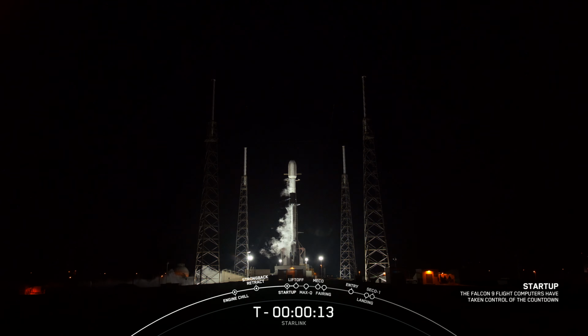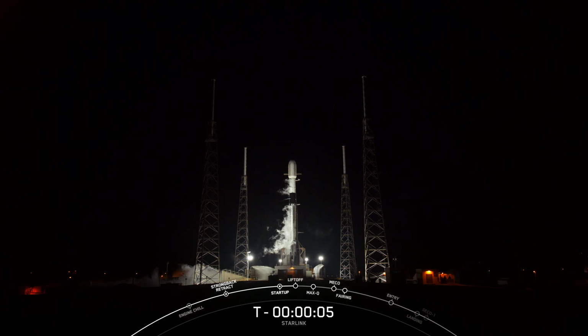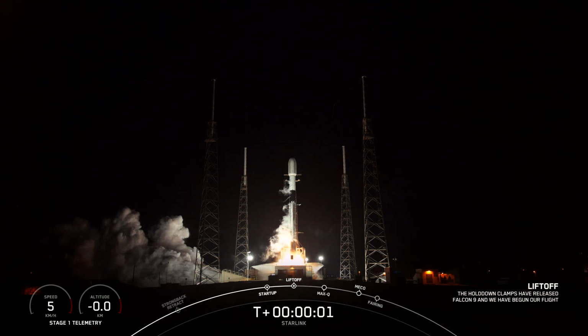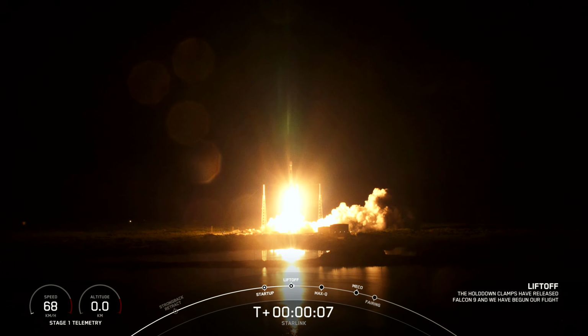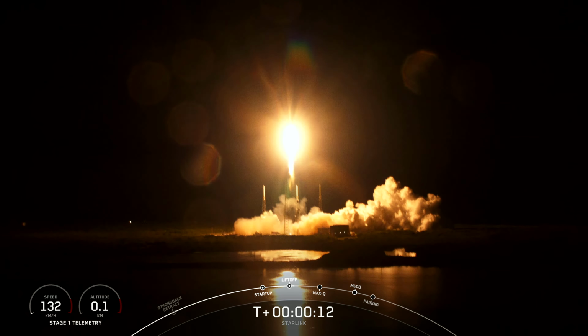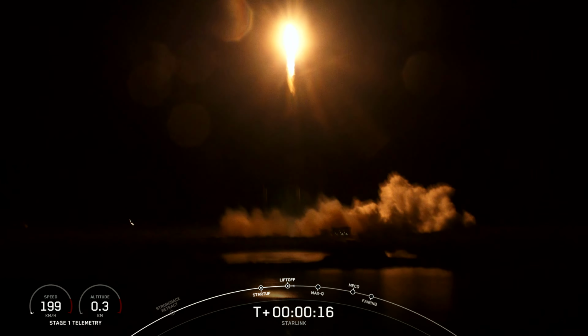T-minus 15 seconds. T-minus 10, 9, 8, 7, 6, 5, 4, 3, 2, 1. Ignition and liftoff. Go Falcon, go Starlink. M1D chamber pressure nominal. Vehicle's pitching downrange.